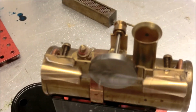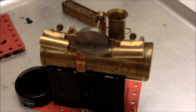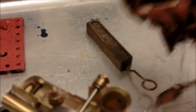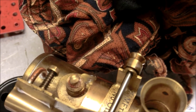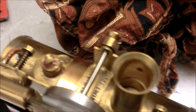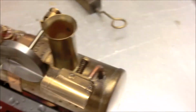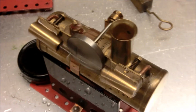Trying to see if you can see the exhaust. Yeah, it sort of picks out. Puffs of steam, not very easy to see on video. Still going like the clappers, safety valve still blowing off.